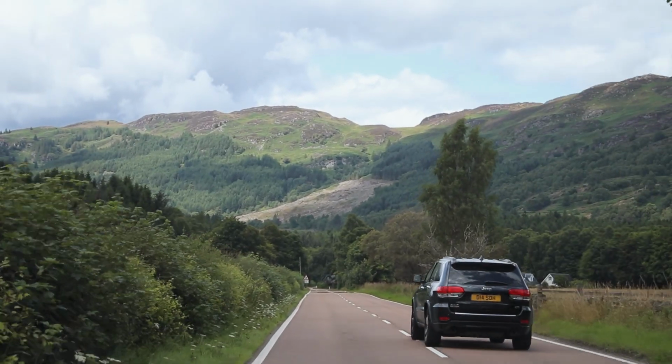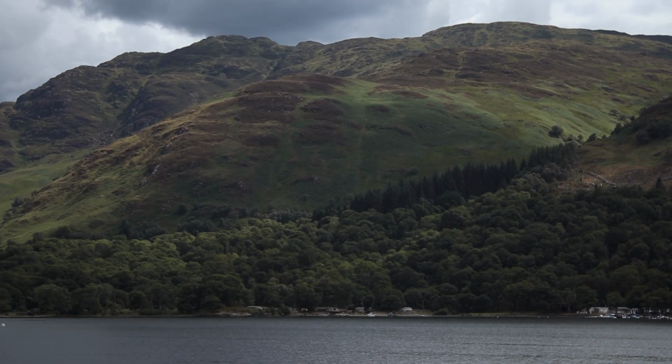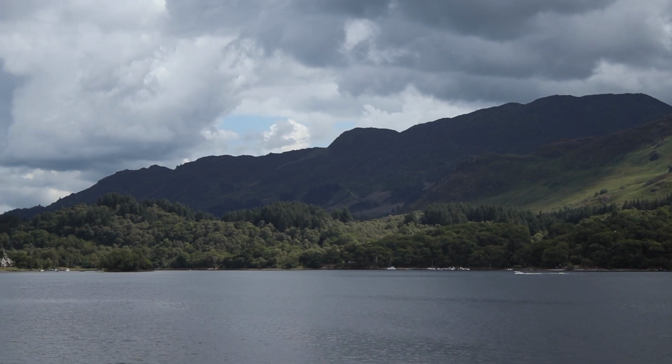Afterwards, we took the car out on a road trip. We had mapped out a circular route and looked at Google Maps for sites. We drove alongside Loch Earn and just enjoyed the scenery. Scotland is so beautiful that just driving around is lovely.